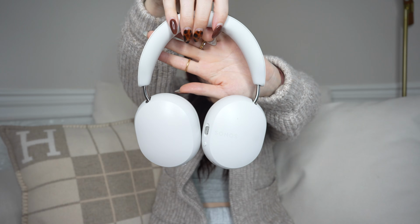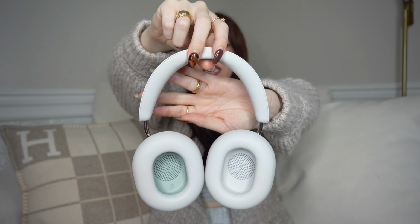And I haven't really seen a lot of people do reviews on these or talk about these very much because I'm not sure if they really went over very well. I don't know if it has very many good reviews. I personally really like these. I haven't had any issue with them. Here is what they look like. They are, of course, from Sonos, which is a speaker brand.